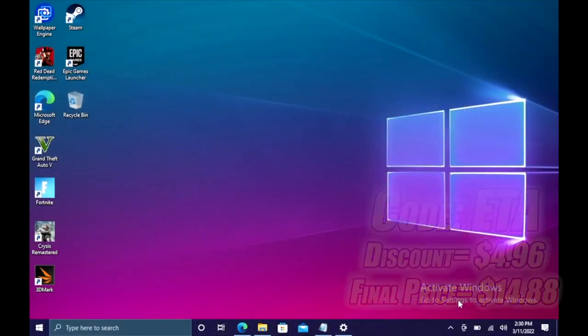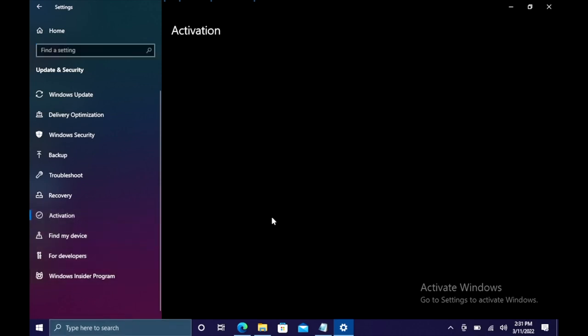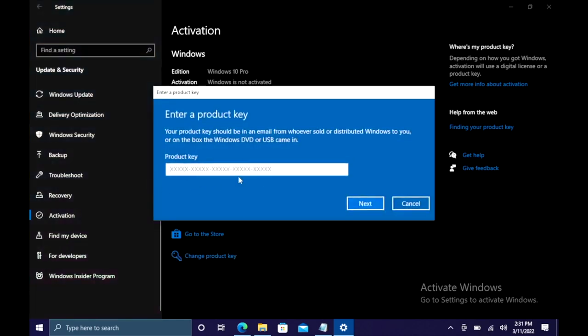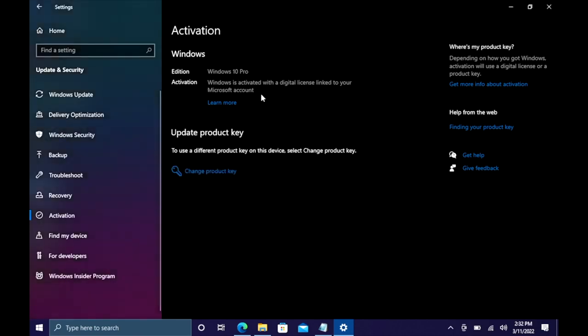I just did this build here. I need to activate Windows. I'm going to head over to my updates and security. We're going to go to activation. As you can see, I've got Windows 10 Pro, but it's not activated. So I'm going to change product key. I'm going to paste it in here, choose next, choose activate, and Windows is now activated. We're ready to go. My warning is totally gone, and basically that's it.